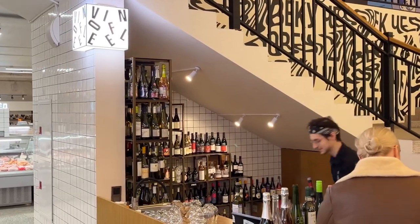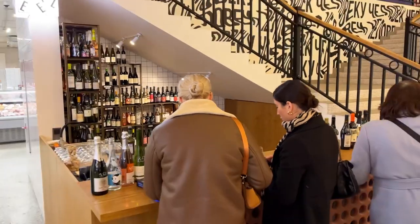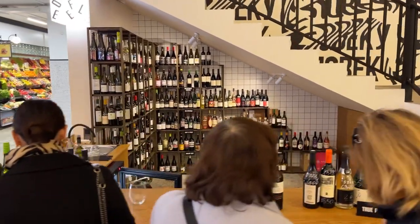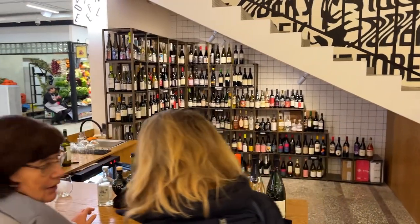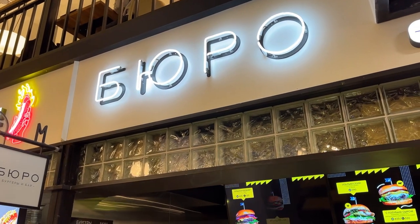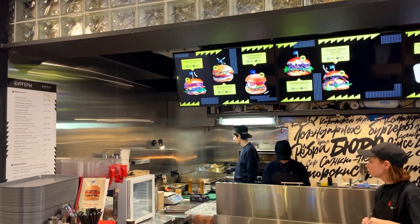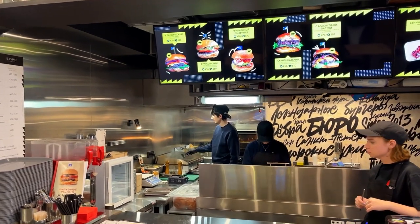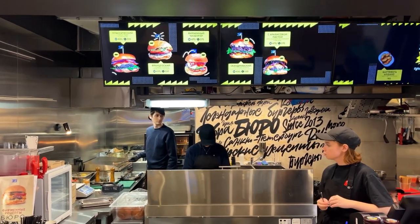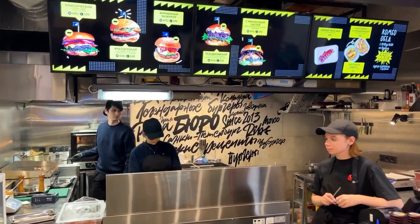The corner, which is called Vina Fil, it's literally wine fill. It's all filled with all kinds of wines here. Another great corner. Now this is Bureau, an American classics performed by the legendary St. Petersburg team called Bureau. Fast foods in a gastronomic guise and author's combination of ingredients between two buns, which are also prepared by hand.